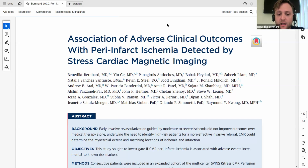Peri-infarct ischemia is defined as myocardial scar surrounded by ischemic myocardium and arises from acute myocardial infarction. It may result from several factors that are associated to myocardial infarction, such as residual stenosis after revascularization, incomplete or late revascularization, microvascular disease, or chronic hypoperfusion of myocardium supplied by coronary collaterals.